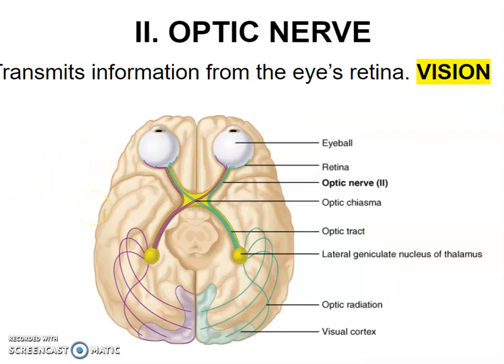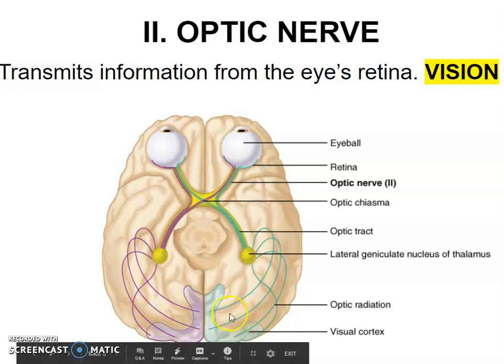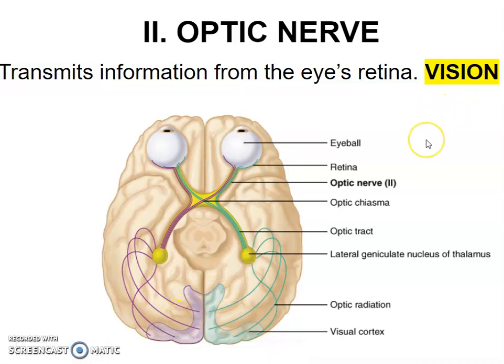Your next one is called the optic nerve. I didn't set up the screen very well when I started. The optic nerve transmits information from your eyes. Big shocker. As it travels down, you can see with the color where the nerve signal goes. The green follows down along here, but it also follows this way. So you can see how each eye is connected through this optic chiasma here and then travels back, and it's all interpreted here by your occipital lobe. On your notes, put optic nerve for number 2, and then put sight or vision.